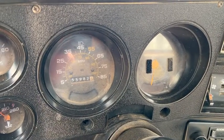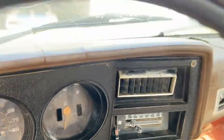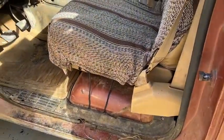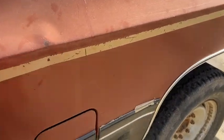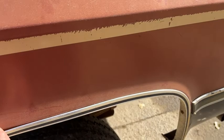It's missing the speedometer needle, and the fuel gauge does not work. The dash is cracked. I'm sure the seat's torn underneath here, and we need a mat, so it kind of needs your interior done. Nice thing about it, it's a fuel injected square body and it isn't very rusty.